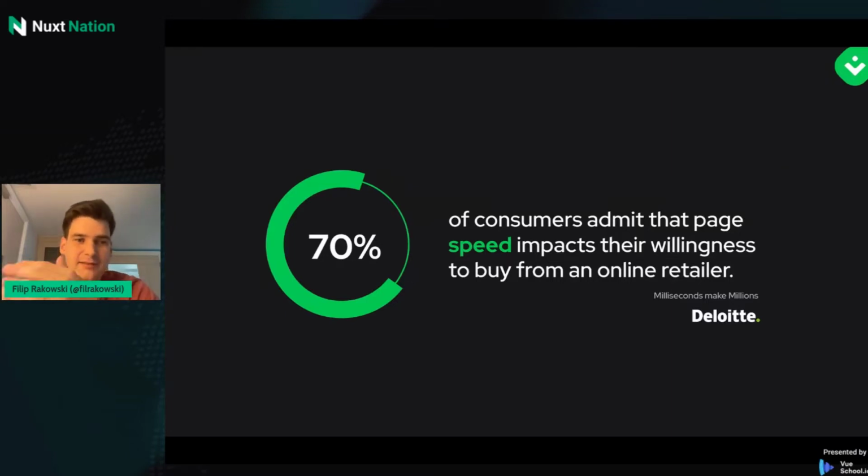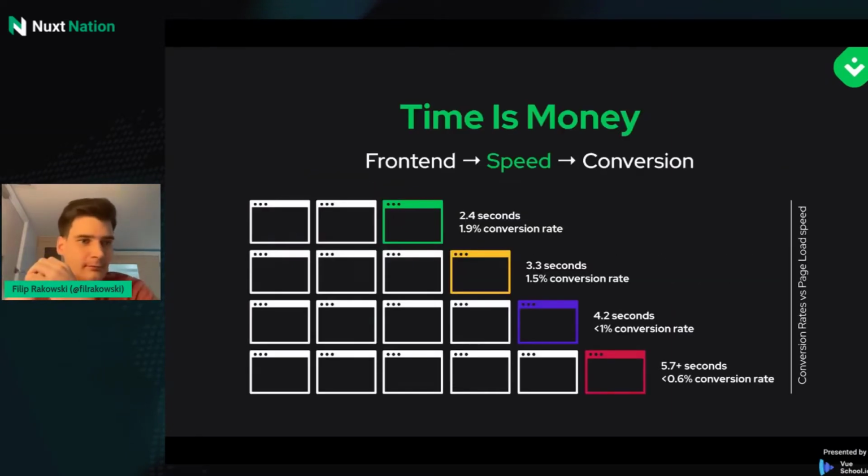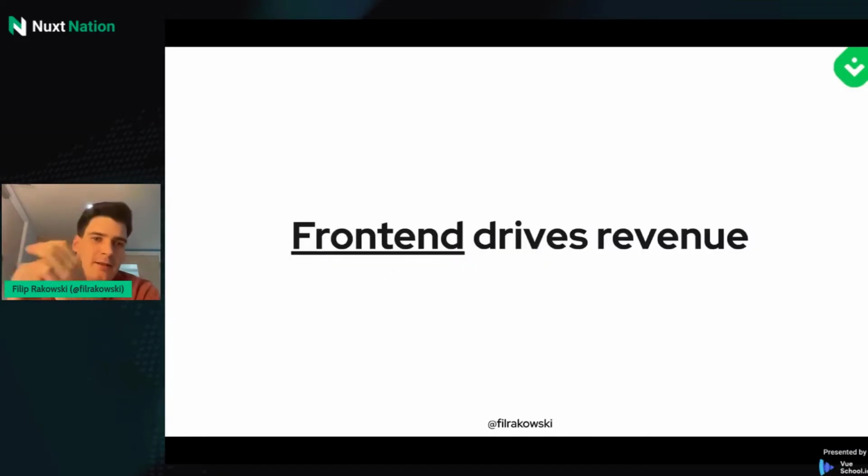And we clearly see, even in the direct statistics, that time is money, and the loading time directly correlates to the conversion rate. In fact, the front end is the part that drives revenue. The front end is the part that your users are interacting with, right? And the fact that front end is becoming so important really accelerated the adoption of the API-first and headless approach, and a clear differentiation of roles between front end and back end.